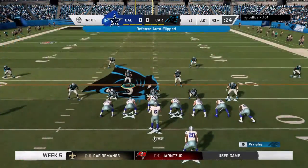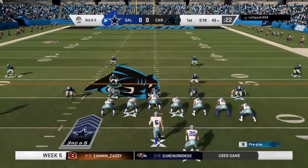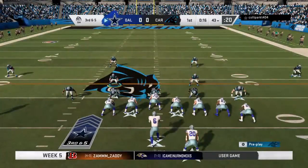Ready, set. Go 58's the mic. Oh, yes, cut. Double time. Double time.